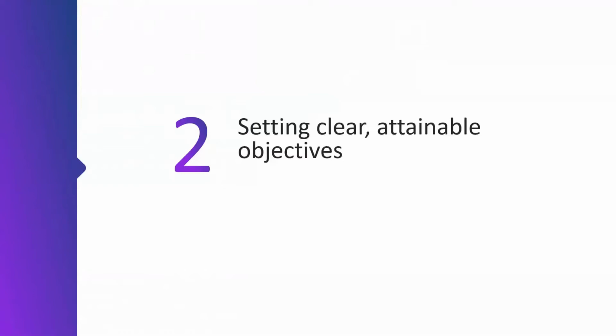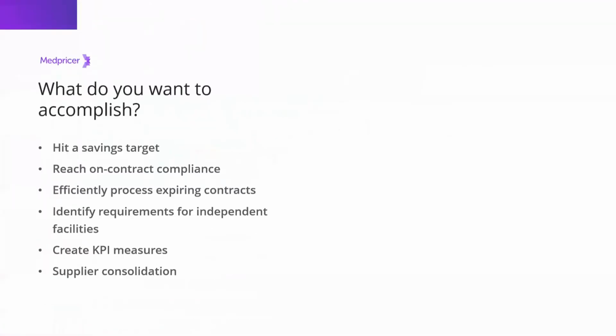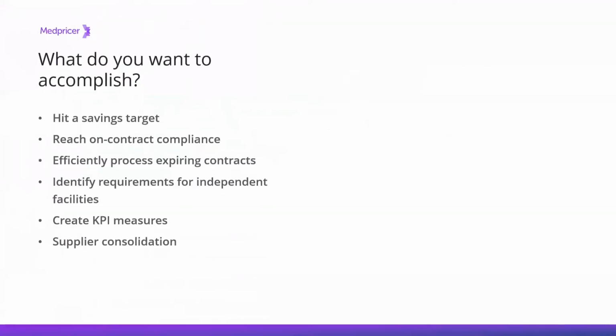So in collaboration with your newly appointed support team, ask yourselves, what do you want to accomplish? Do you want to increase savings, achieve on-contract spend compliance, efficiently process expiring contracts? By setting a clear set of objectives and developing KPIs to measure performance, it'll help you guide your sourcing priorities within your own program. Yeah, that's right.